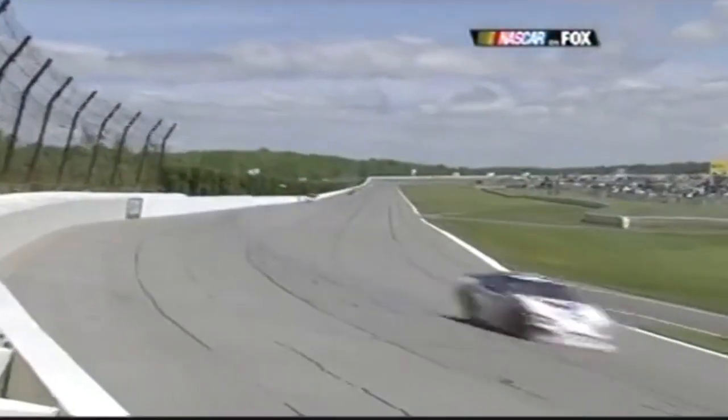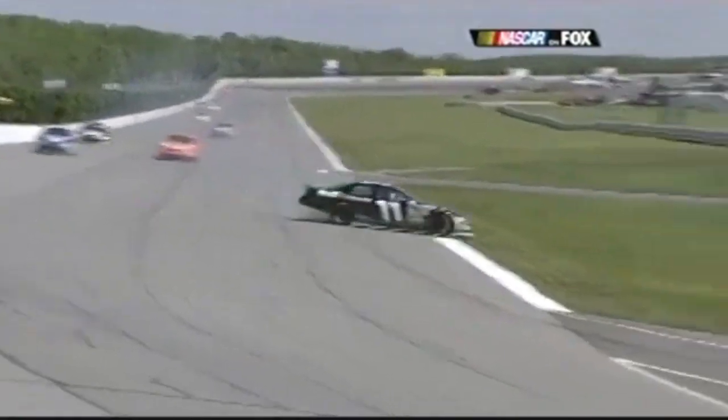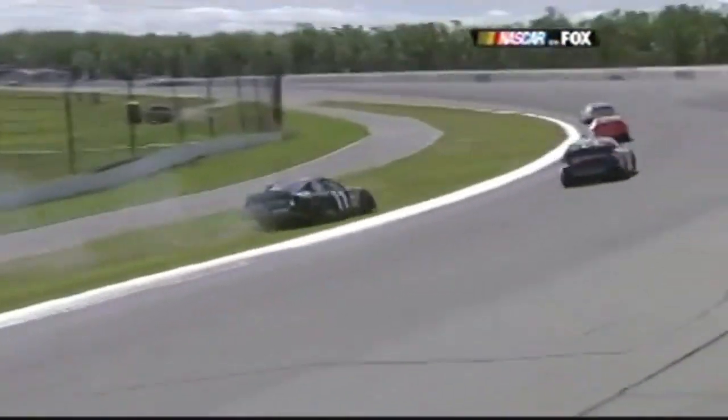Very lucky. Now, he's on the access road over in turn 3. He is almost to pit road now as we speak. The pace car is just now coming off onto the back straightaway, so he's got plenty of time to get to the pits.